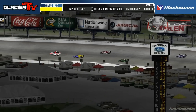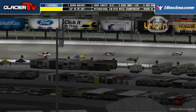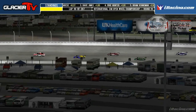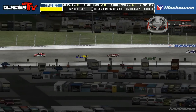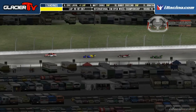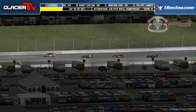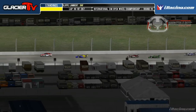We're going to find out what happens in the next 170 laps here at Kentucky Motor Speedway. End of our first caution period of the day, which took out Randy Crosno and Matt Cook, waiting for that pace car to make its way back down towards pit road in a couple of moments. And Newjox, Grease, who do you think is going to come out on top of those 2?